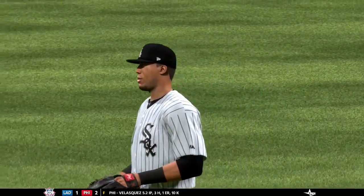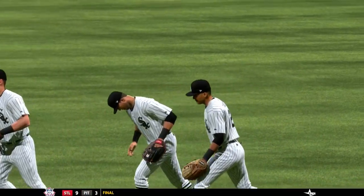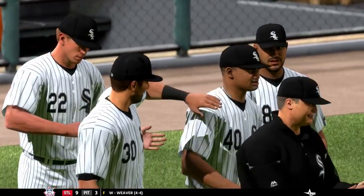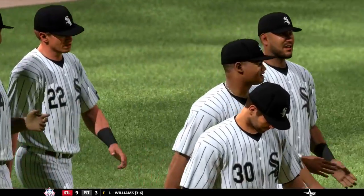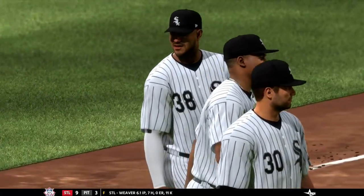As the late innings blew it yet again for the Kansas City Royals, they dropped this one, on the year to 36-32. White Sox are now 27-41. Reimer Liriano gets player of the game honors. He was 2 for 3 on the day with a home run and 2 RBI.